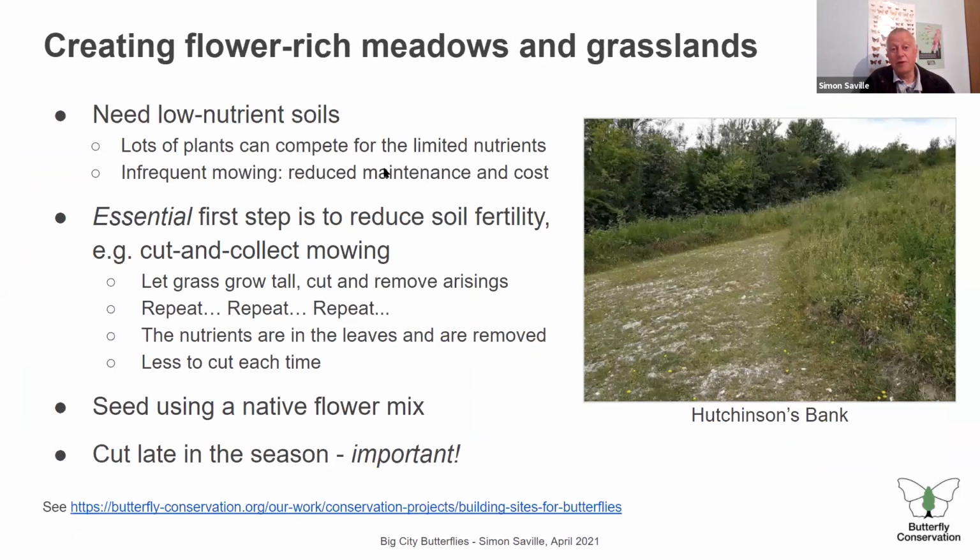And if you want to create flower-rich meadows and grasslands, the key to do it is to have a low nutrient soil, a low fertility soil. Then lots of plants can compete for the limited nutrients, and you don't need to mow it as much either. So it's a really good idea. This is a picture from Hutchinson's Bank down south of Croydon near New Addington, and it's a chalk area that I mentioned earlier, and the remnant of the North Downs. So it's the same underlying soil geology. It's chalk, which is visible here on the left-hand side.